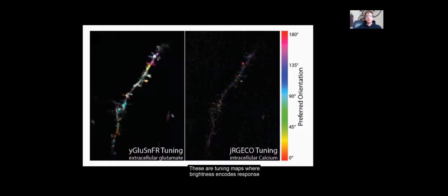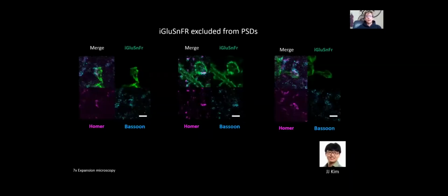These are tuning maps where brightness encodes response amplitude and saturation encodes selectivity. Glutamate signals are on the left, and spine calcium responses are on the right. This iGluSnFR variant shows relatively non-specific signals in a lot of membrane structures, indicating spillover. Using expansion microscopy, we found that the existing membrane targeting vector of iGluSnFR is excluded from postsynaptic densities in cortex.